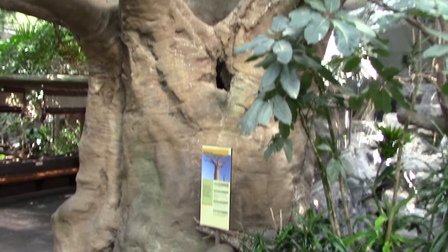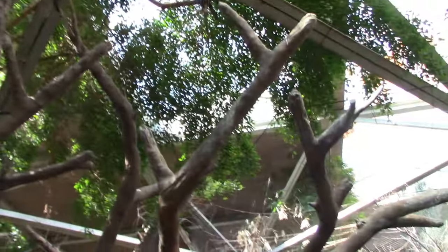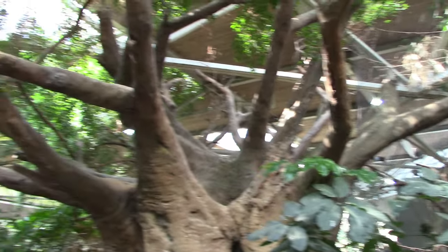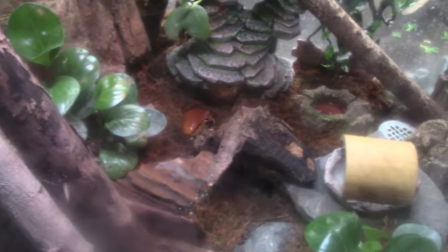So obviously this is a reproduction. But this is actually what they look like. Looks kind of like an upside down tree. We got tomato frog. Very nice looking habitat. Oh, I do see one. There we go. You definitely see how it got its name. It's red like a tomato.